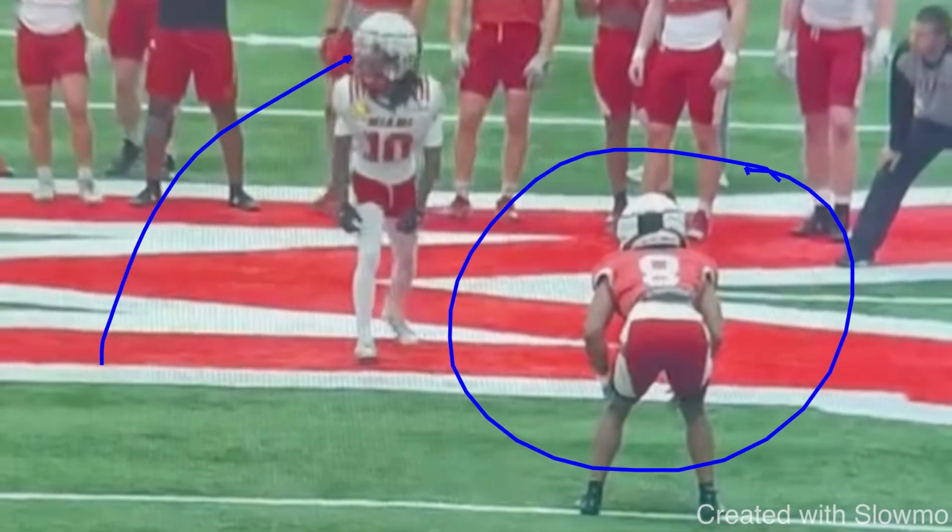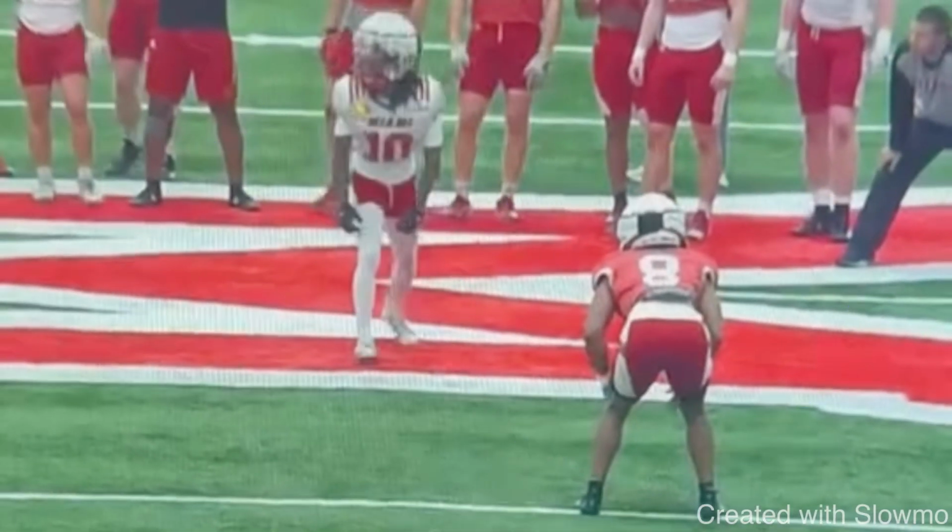This is a clip from a wide receiver that was actually sent to me. This clip kind of circulated around social media and went pretty viral because it's a hell of a route. So we're going to break down this route, why it's so good, and why you can learn from it from an IQ perspective, not just the technique of this specific route.